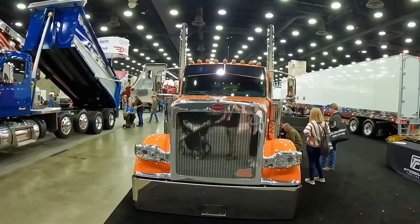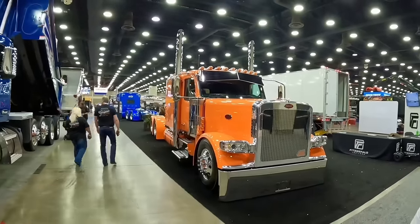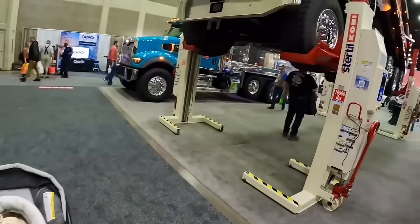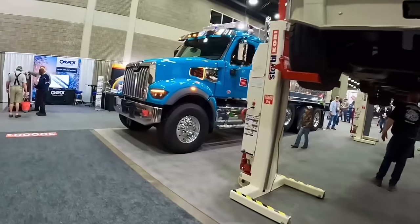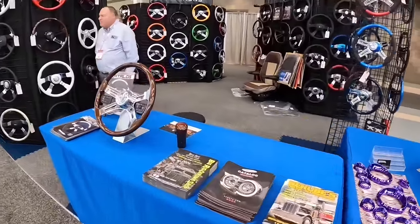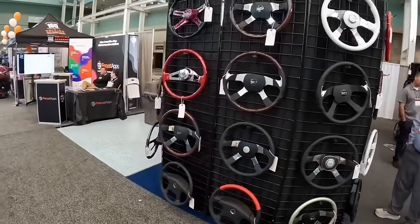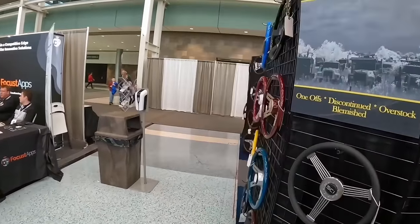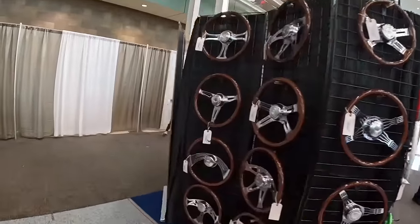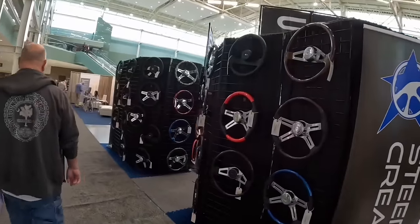There's your new Pete flat top. Semi-casual built. Alright, I think I've had enough. She's sleeping again. Check out the steering wheels here before we leave. The one that everybody's buying nowadays is the three spoke, which I think I've seen some around here somewhere. Nice. See if we can find them. So many nice steering wheels.